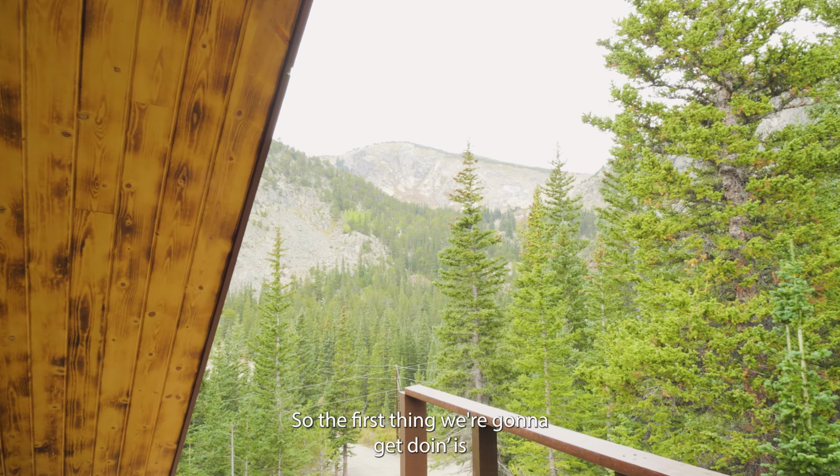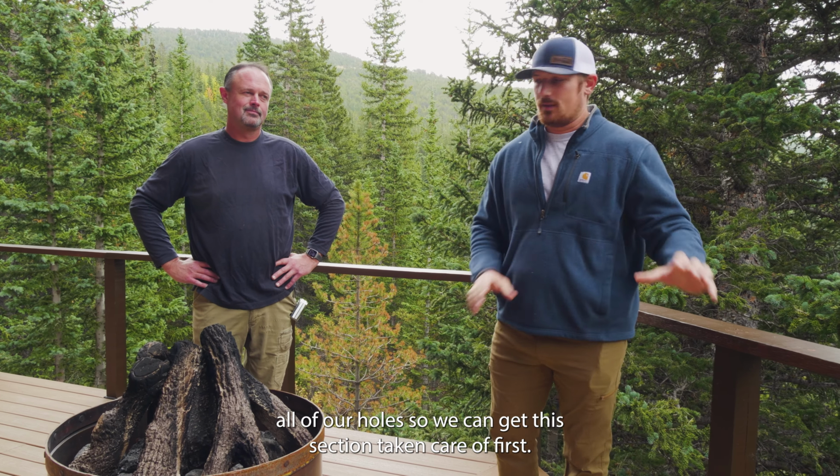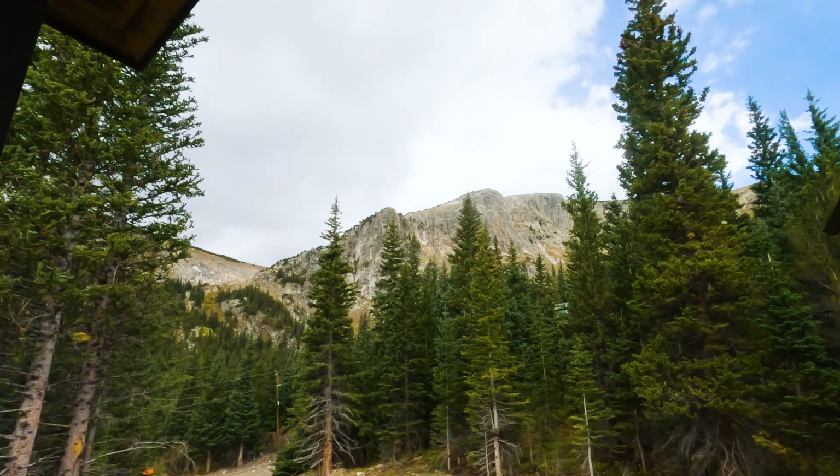So the first thing we're going to get doing is pre-cutting all of our cables and pre-drilling all of our holes so we can get this section taken care of first.